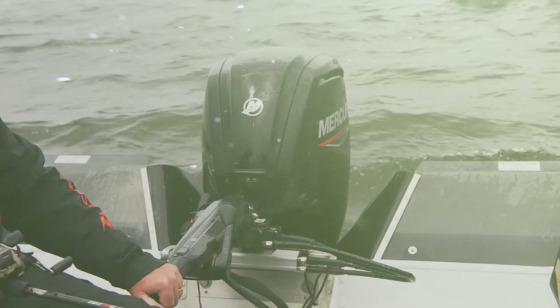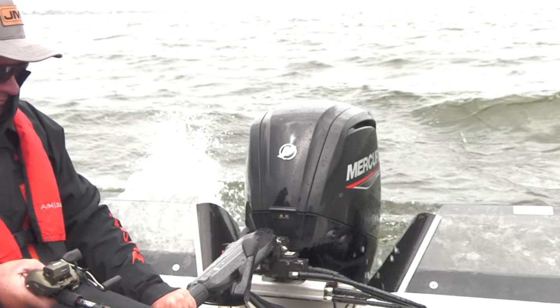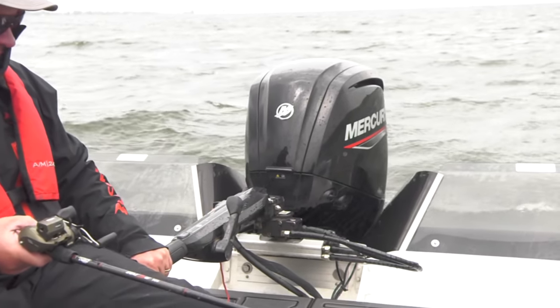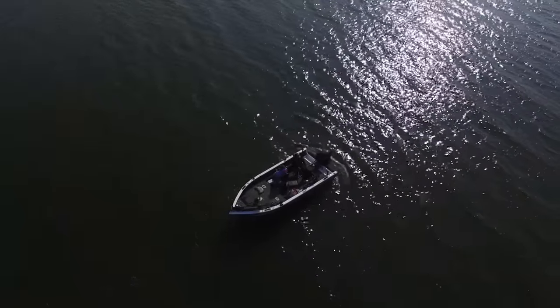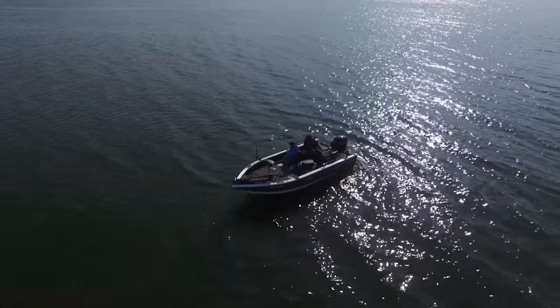When it is windy, I tell you what, that's one of the situations where I really like to run a tiller or like to back troll. When it's windy, and if you need to stay at a specific depth or a specific contour line, you can just creep up and back troll and really stay on spots. It's a great way for boat control versus trying to do that with a bow mount in a big boat, which can be a lot more difficult.